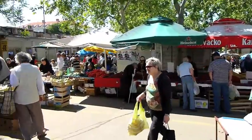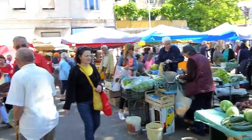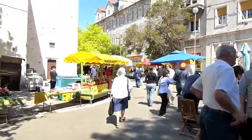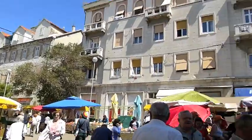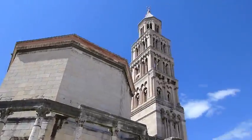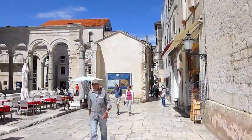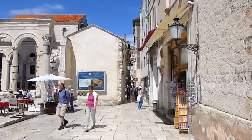Split, well, we just got here, but already shopping. Here's a 360 of produce, jewelry, you name it. As far as the eyes can see, in the old city of Split, it's shopping. So we're now in the old city part, the medieval walls. We're going to have a tour of that a little later, but meanwhile, we're walking. So we have these beautiful alleyways here. The old city.